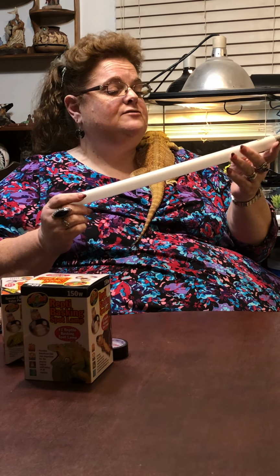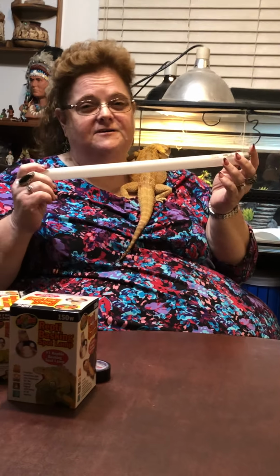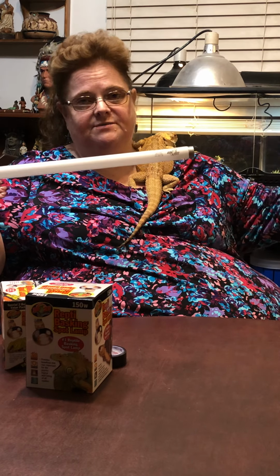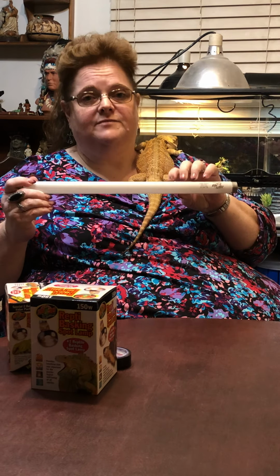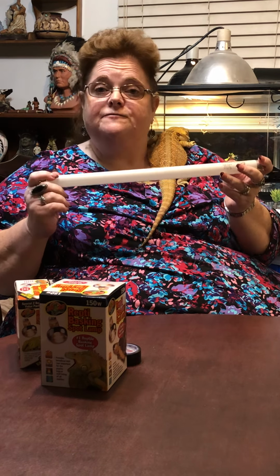You want to have UVB tube lights that cover 50% of the tank, up to about 70% coverage. You don't want 100% coverage. You do want some areas of the tank where they can get away from it. So be thinking about this is where they need to get their UVB to digest their food.